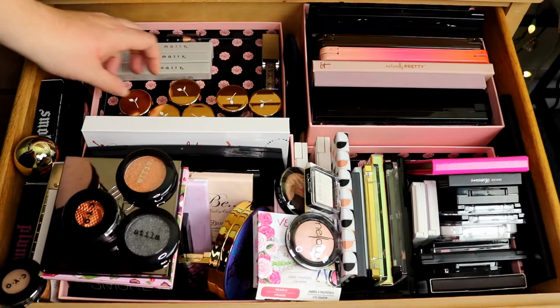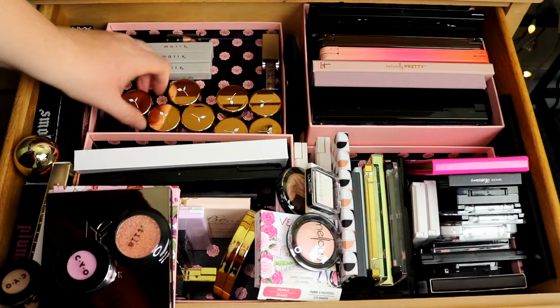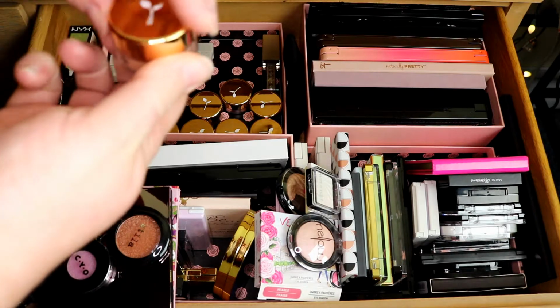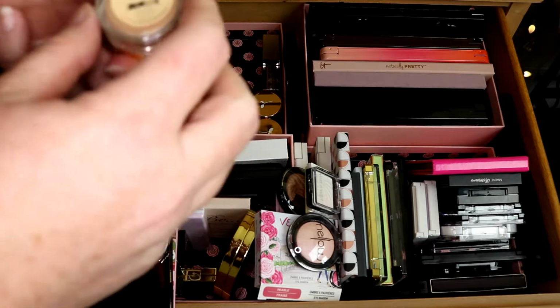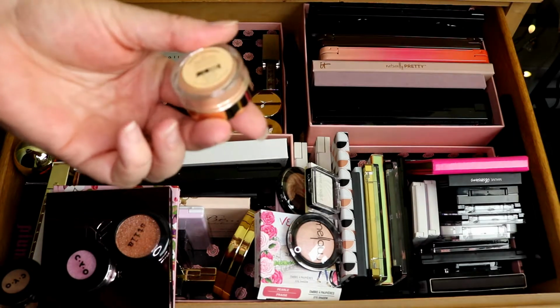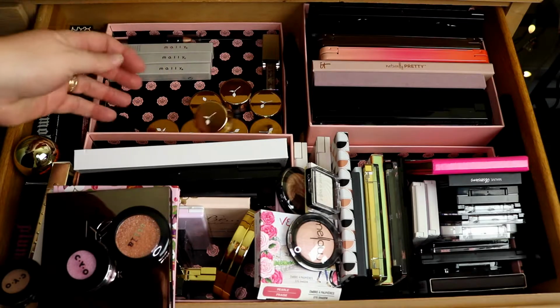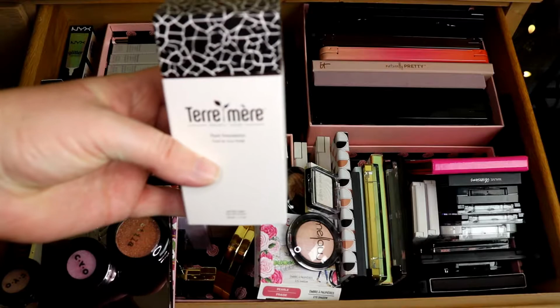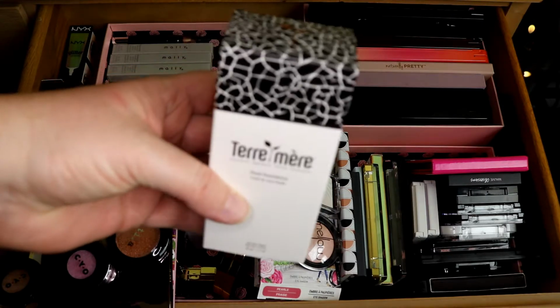These ones here, you can kind of sort of see them. Whoops. I got these from Outlook. They are 4-piece eyeshadow, loose eyeshadows from, I think it's Terry Marie. I might be saying that wrong. So just so you can see the brand, that's the brand. It is a vegan makeup company, and I found this on Outlook.